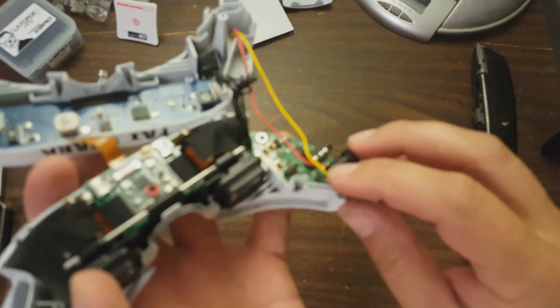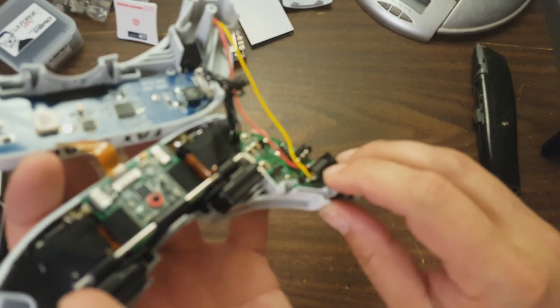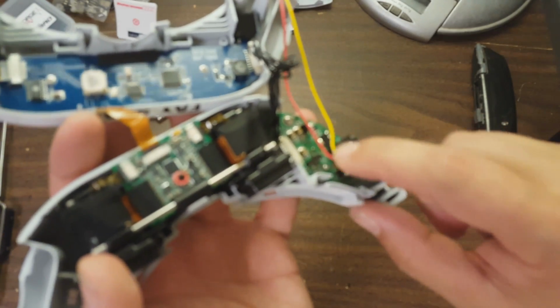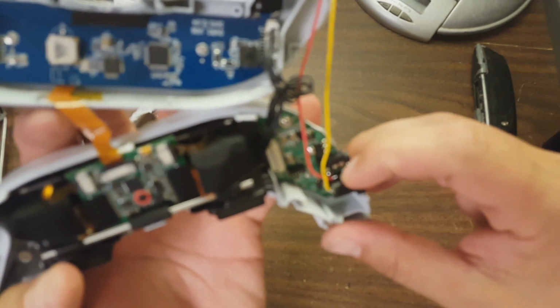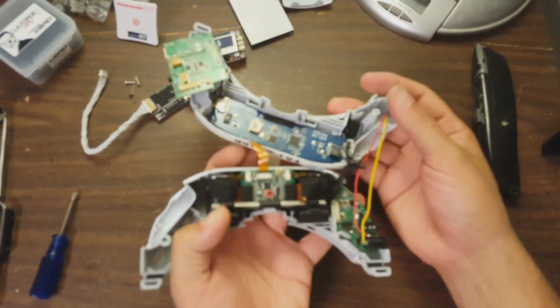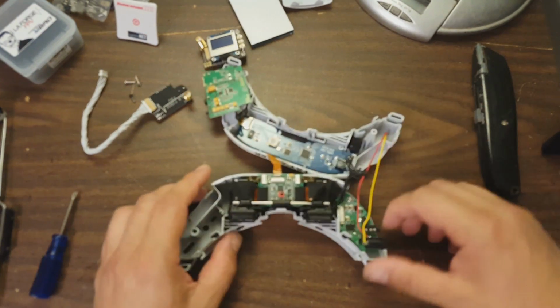So I'll show you here how I've done this. Again, I apologize for my soft image. That's just my video encoder, and I don't know how to fix it. But you can see the positive lead is going to this little pad right here, and the negative is going to this one on the side, and that's all there is to it. Whenever you plug in the battery, those become energized.